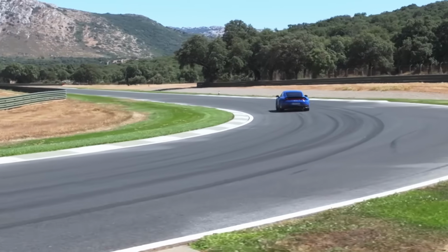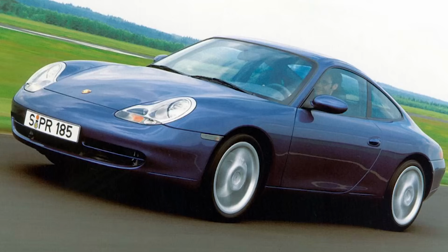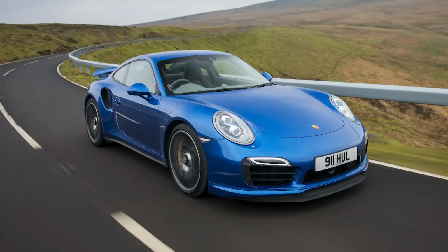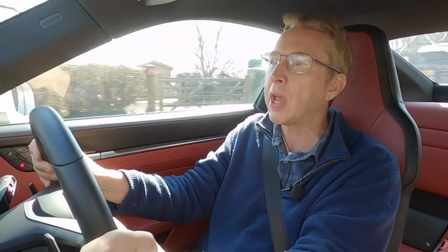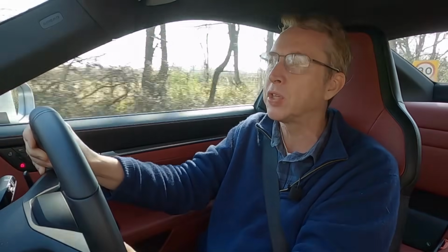Time and again, brand enthusiasts have worried that necessary changes would dilute the 911 experience. The switch to water-cooled engines in 1998, the move to electric steering in 2012, the adoption of twin-turbo technology for Carrera models in 2015. None of it, though, changed the essential appeal of this car, and hopefully nothing ever will.